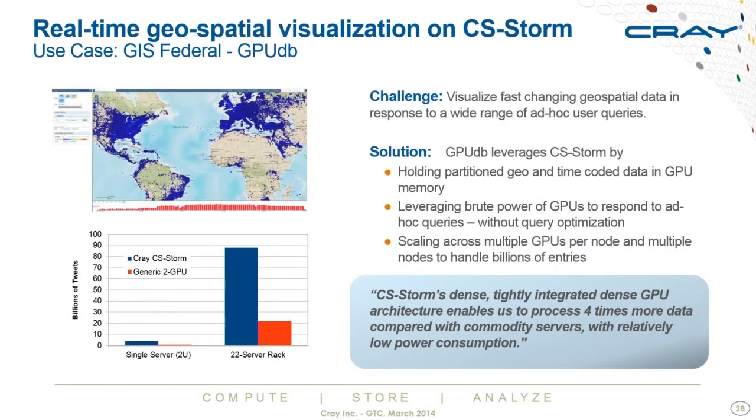Another one. So this company was here, actually. This is GIS Federal. What you see in the graph is not the performance. What they do, they get the data from the web, like Twitter feeds, airline paths, traffic on the highway. And this is global information systems for people who need information about what's happening with traffic, what things are correlated. So in that case, how fast they run and how much richer the information they get depends on how much memory they have on the GPUs.